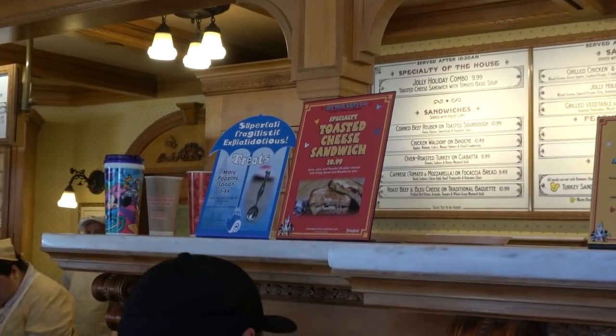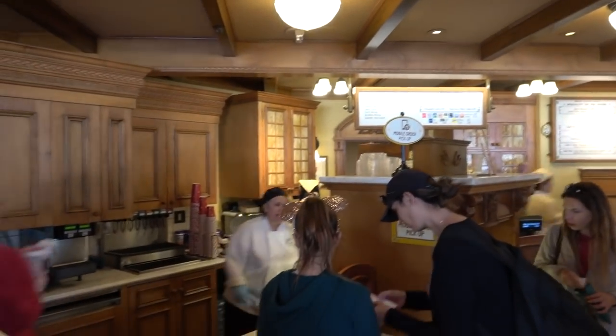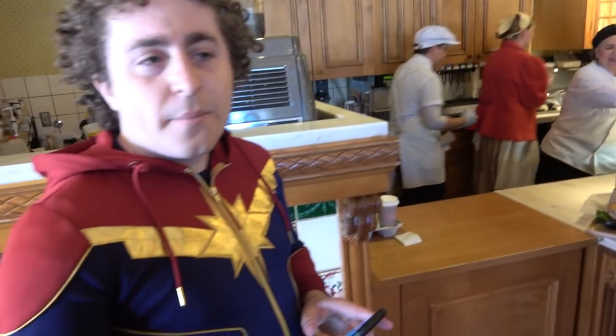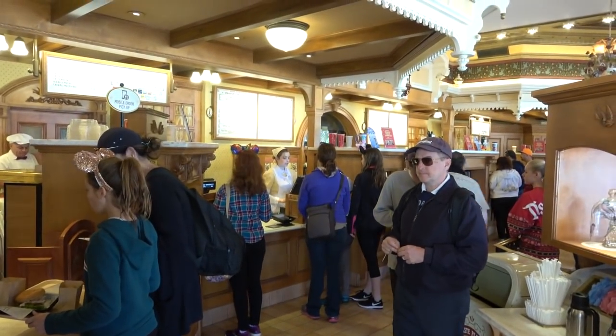Specialty toasted cheese sandwich. We tried, by the way, to get the mobile order, but sometimes the seasonal items don't actually get put on the app. They don't keep up, I guess. Sometimes they do, sometimes they don't. It's like there's just a guy back there who's like, oh yeah, I forgot to put that on there. Well, I've got to go inside. Yeah, so we had to come inside, but it's cool because we get to experience this lovely Jolly Holiday theming in here. It's quite nice.